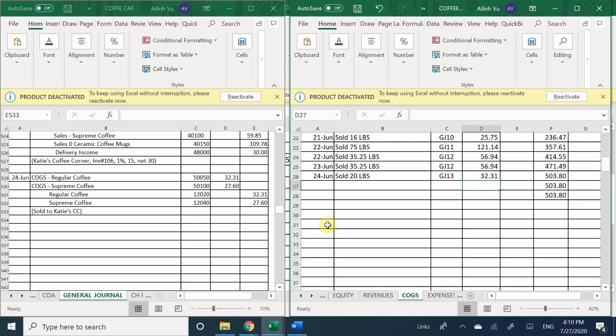24, Supreme Coffee under cost of goods sold. Oh, that's 24 you said? Yes, page 24. Oh, yes. For you guys, it's page 24. It's just the next page over. Oh. Okay, yeah. So 624.